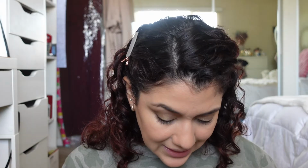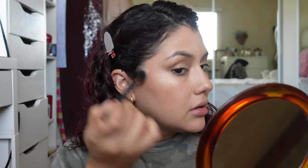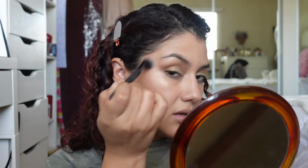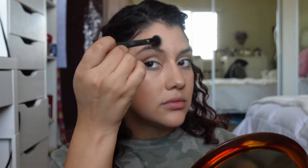I think I'm gonna go in with the Catrice just because I haven't used it in a long time. And I'm just gonna lightly tap it and apply it to the high points. And I like to just kind of do like a C. So I'll go on my brow that doesn't have anything on it yet and then just kind of bring it down to my cheek, and I feel like it just looks more natural that way. And then for the chin, I usually like to do the sides, not the middle.